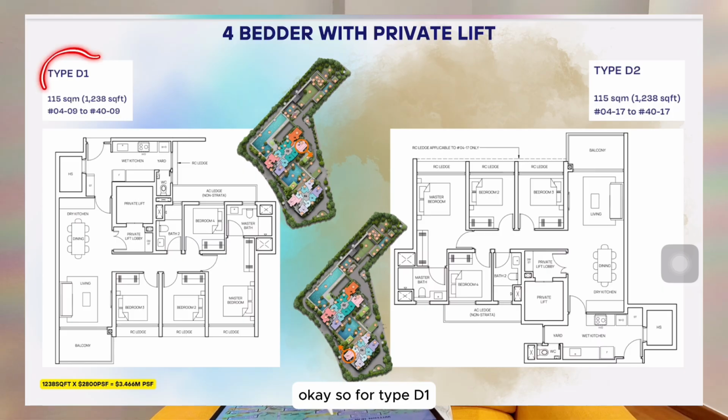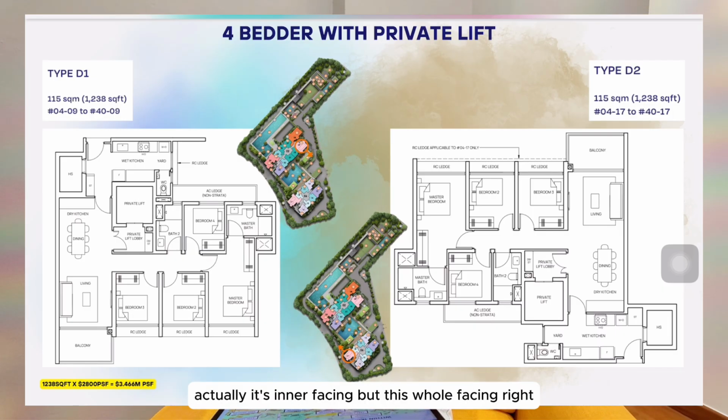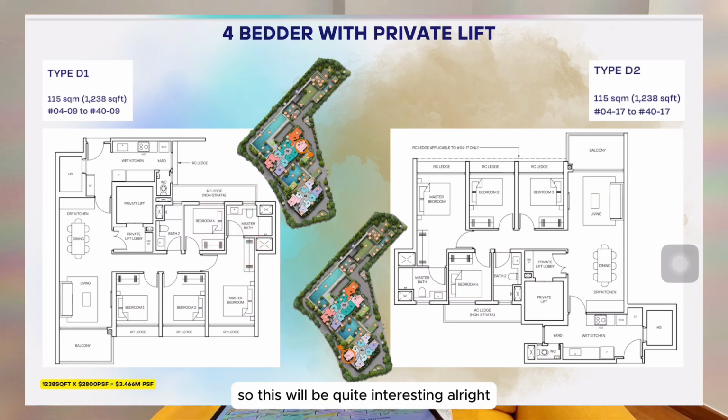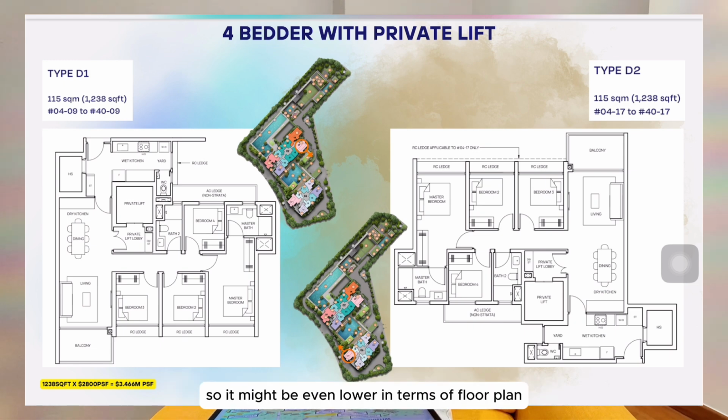Okay, so for type D1, we are looking at this stack 09 outward facing over here, and we are also looking at stack 17, inner, actually it's inner facing, but this whole facing, because it's at the edge, you will also be looking at the GCB area. So this will be quite interesting. Alright, so you're typically looking at the range of 3.4 and above, but then again, we actually quoted probably slightly higher as a starting PSF. So it might be even lower. In terms of floor plan, the moment you come in, okay, so we have 2 different entrances.